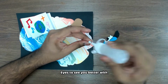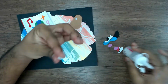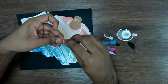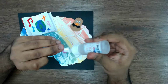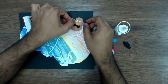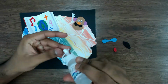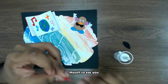Eyes to see you better with. Nose to smell you better with. Ears to hear you better with. Hands and legs to run and catch you. Mouth to eat you.